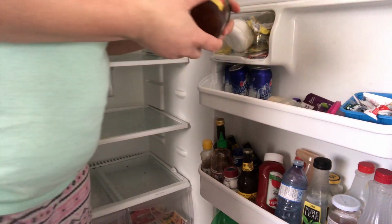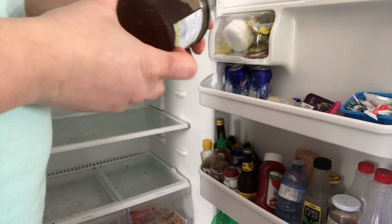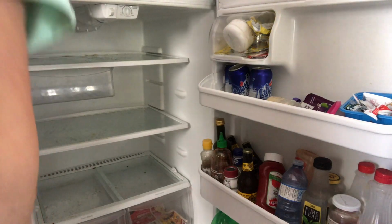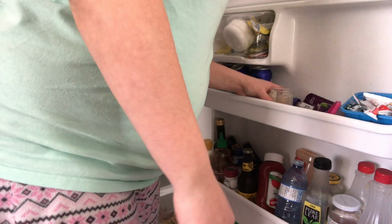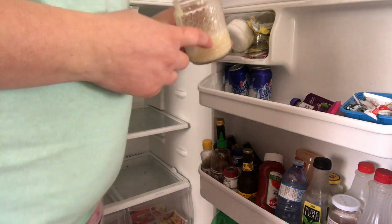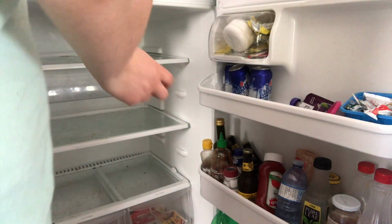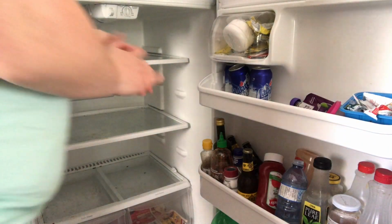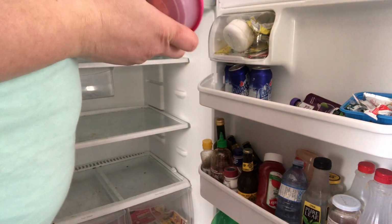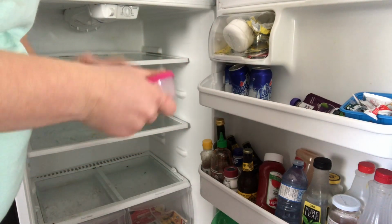And this is some rose petal jelly. My mom also gave this to me as a gift. Can't remember for what though. It's actually quite tasty. And here is where I keep all my bacon grease from when I have bacon, and I use it for all kinds of cooking. This is the ginger that came with the sushi, and I will use that up in a stir fry.